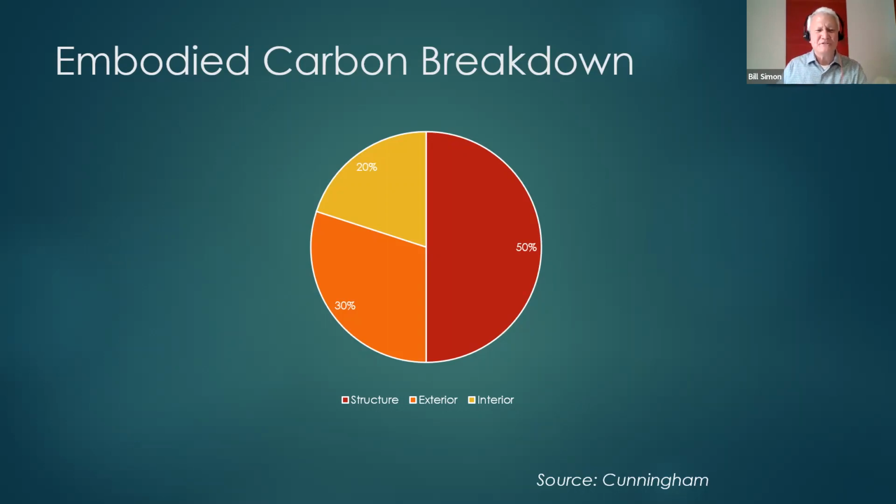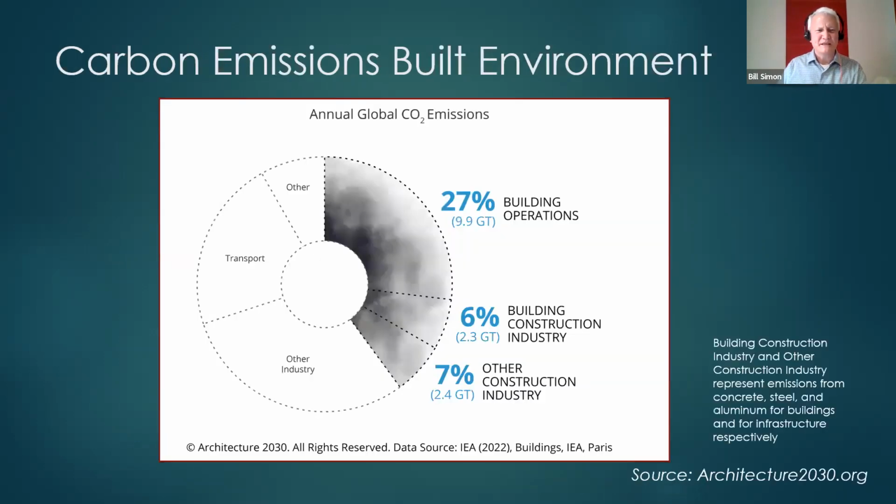So let's also consider this from a global standpoint. This pie chart might look kind of familiar because it's also in the Naperville 2036 report that NEST put out.